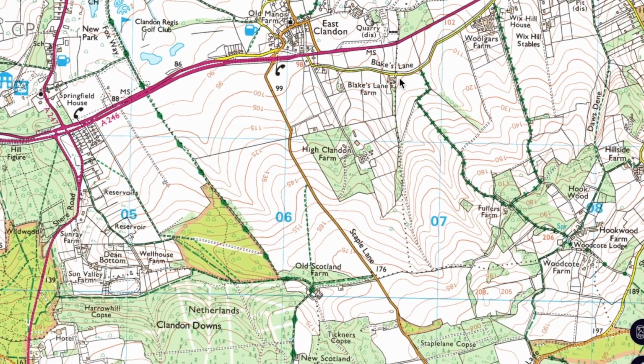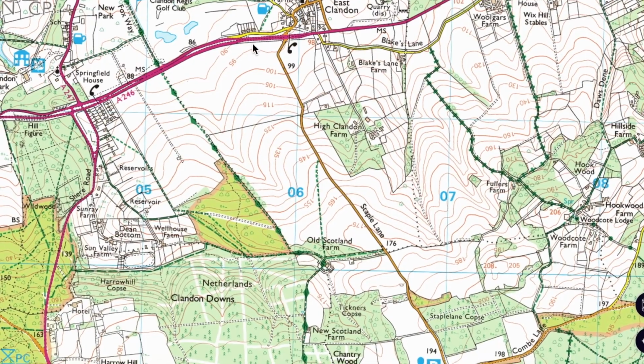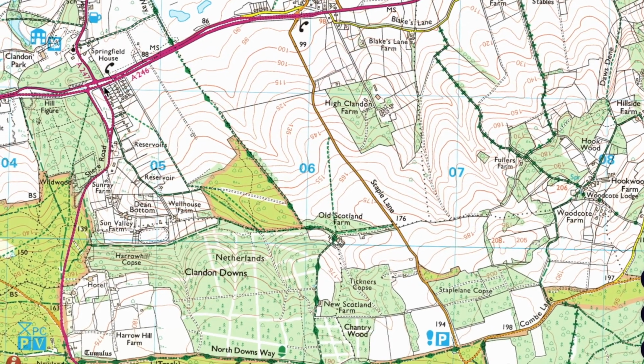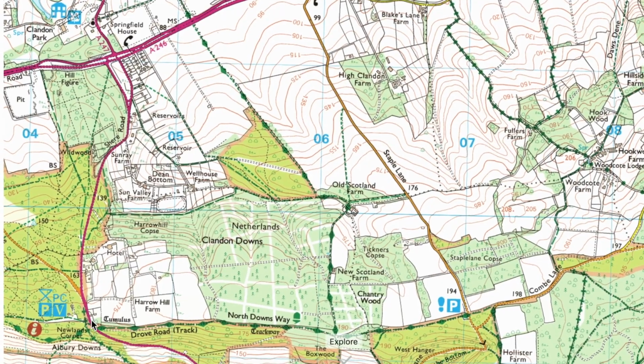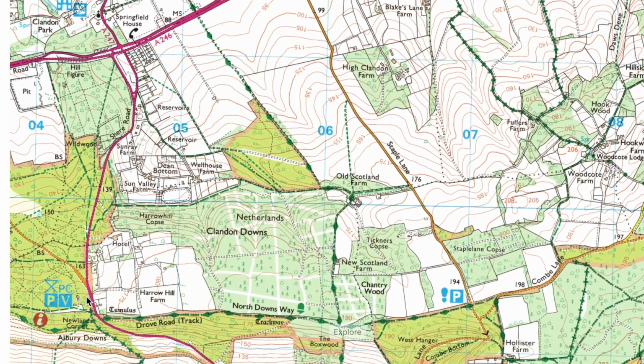At the bottom we take a left onto Blake's Lane, you come out onto the main A246, go along there for a mile, take a left, and then you'll come up to Newlands Corner. And when you get to Newlands Corner, pull in, grab a cup of tea. And we'll stop there at the end of part one. So let's see how this looks.